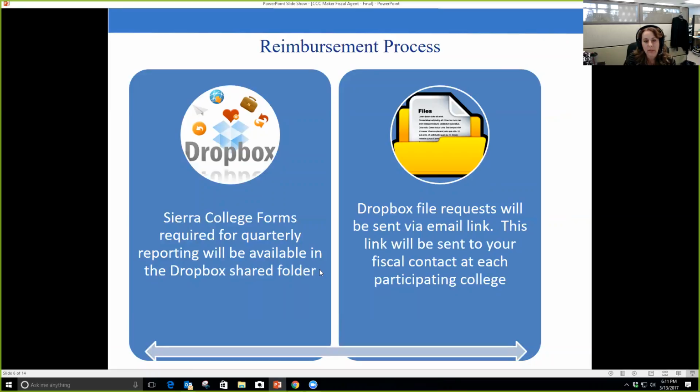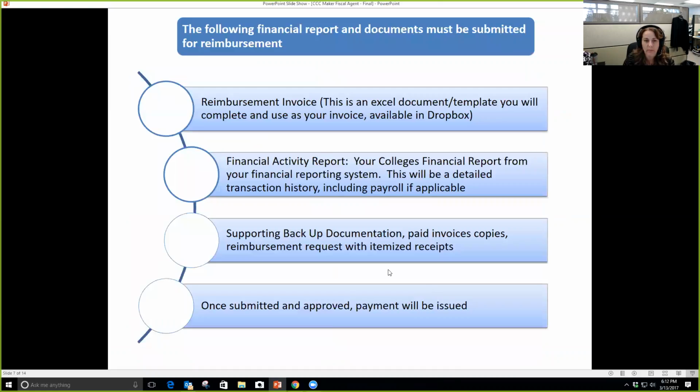So you're going to file quarterly reports. This quarter will end in June, but going forward, if you're awarded an Innovation Maker implementation grant, we're going to be doing the reporting quarterly. So I kind of incorporated that. We're going to use the same system. I will send a Dropbox file request to you, and you'll send me back the uploaded documents that I'm going to need to participate, and I'll demonstrate that in just a moment.